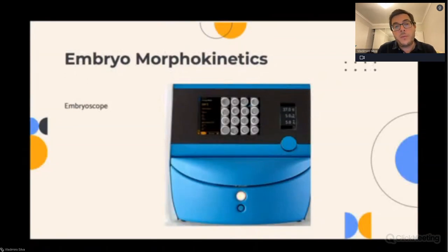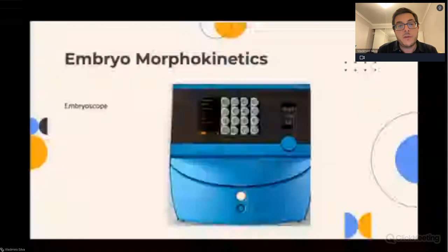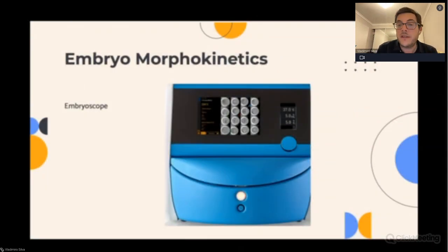So this is why I would say all of the main IVF clinics in the world are migrating to embryo morphokinetics. Obviously this is expensive equipment, and so some clinics still don't have it, but in the future I believe that all the major clinics will be using it.